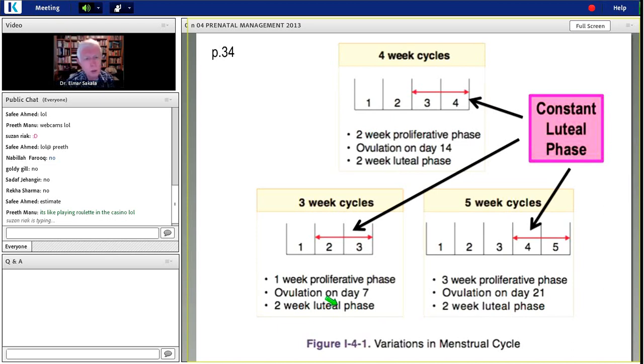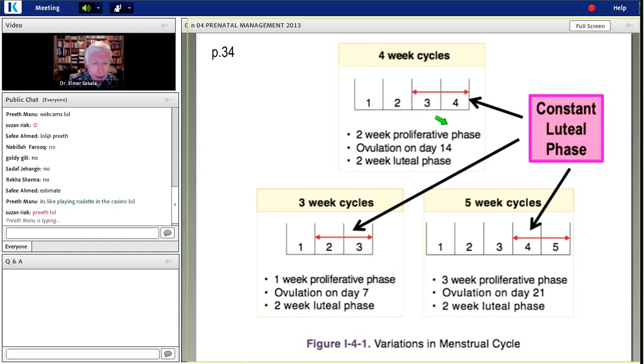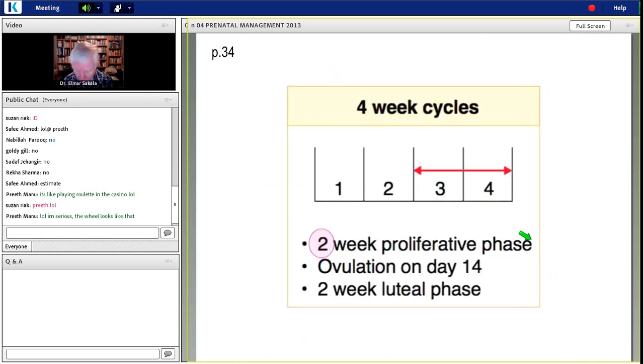And it shows what happens in terms of ovulation with a 3-week cycle, with a 4-week cycle, with a 5-week cycle. Notice there is a constant luteal phase. The last half of the cycle is always 2 weeks. Why is it always 2 weeks? Because that is the lifespan of the corpus luteum.